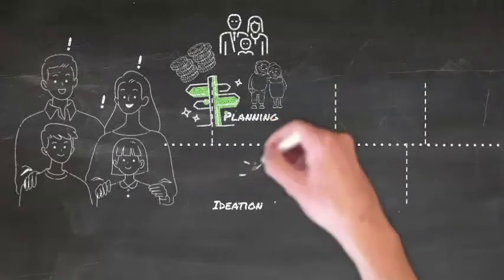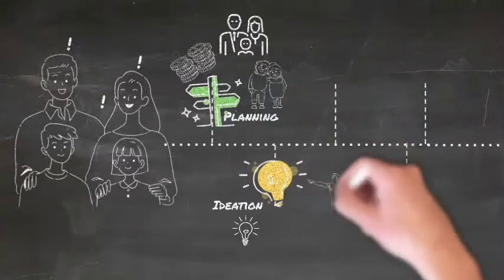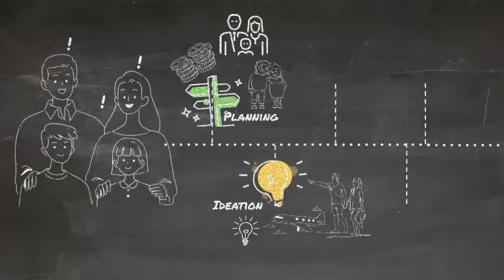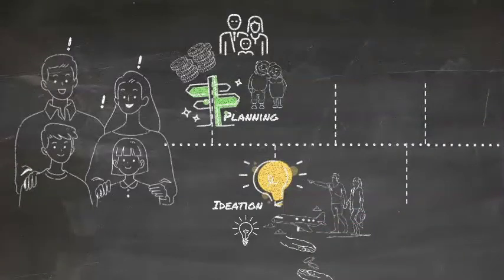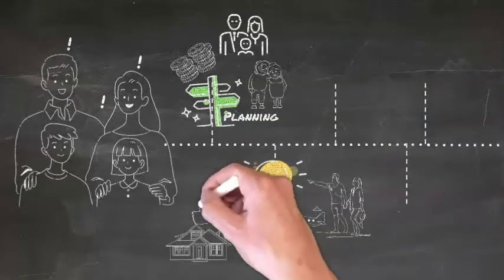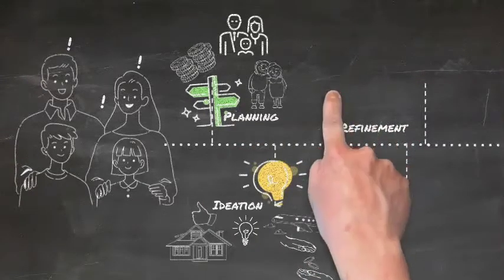The second stage is ideation. This is where family members get to create ideas that are relevant to the topic. For example, in planning a family vacation, you might want to think about the activities that you want to do while on vacation or the places you want to visit. In planning charitable donations, you might want to think about the specific charities that you'd like to support. And in thinking about a home improvement, you might want to explore what ideas you have to make your home better.